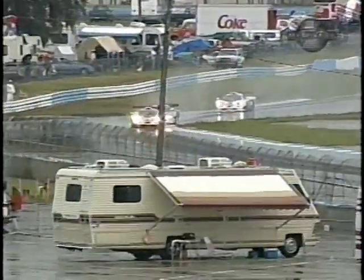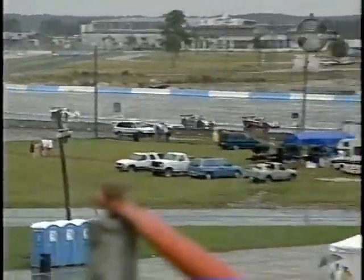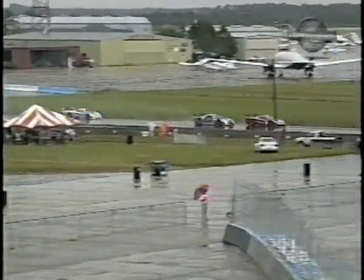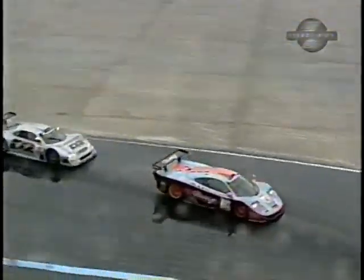And look at this. Oh, we've had a change up front. Bernd Schneider has taken the lead. Bernd Schneider, after spinning on the opening lap in the first turn, has now taken the lead. We had alluded earlier to the fact that he was so much faster in the rain than anyone else, and now he's gotten around Ravaglia. Yeah, we saw his lap times, 4 to 5 seconds a lap quicker.